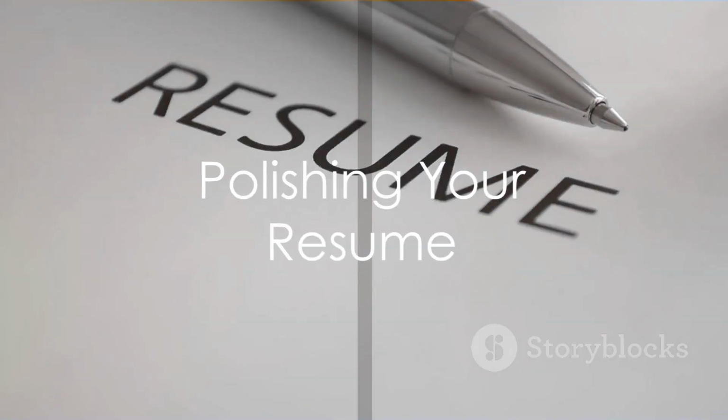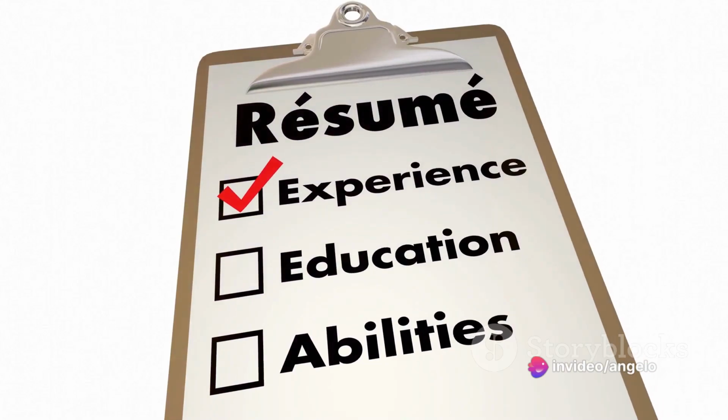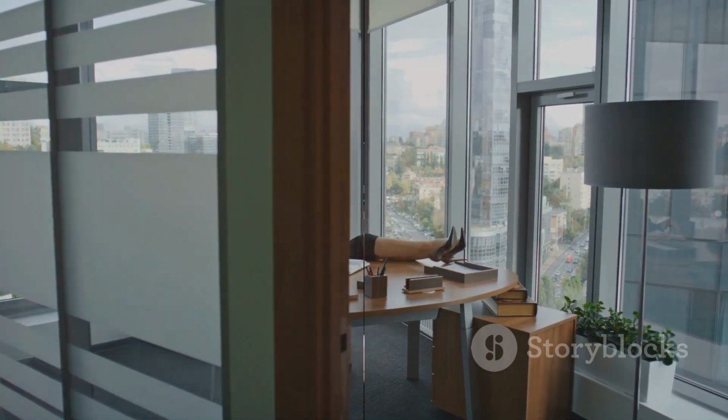Next, polish your resume. This is your golden ticket, your personal billboard. It's your chance to show potential employers what you bring to the table. Make sure it's concise, error-free, and highlights your skills and accomplishments. Remember, it's not just about listing your past roles, but about demonstrating how you added value in those roles.